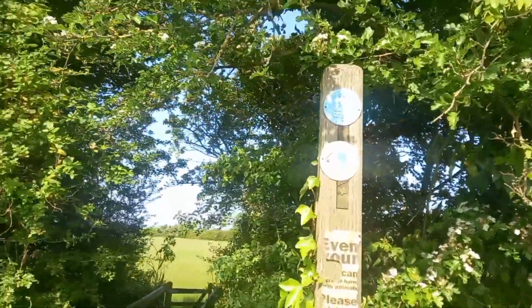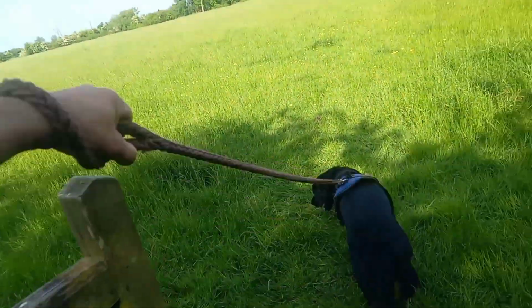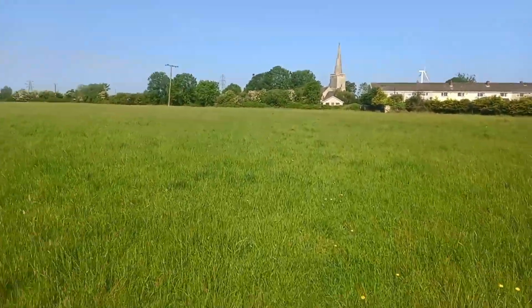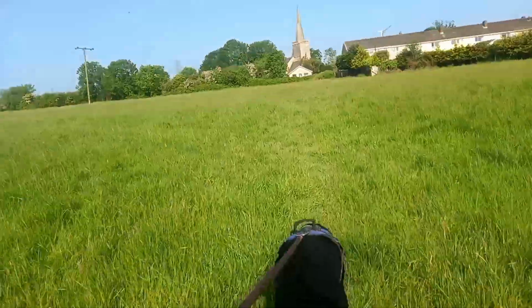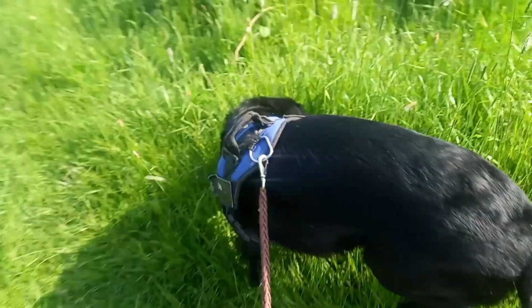Ah, here's the path. This is what we're looking for. Walk on. Good boy. Wait there, Otis. Good boy. All safe and secure. Let's try and work out where this path goes. I think it's that way. Over towards the church. Just follow Otis, I think he knows where he's going.